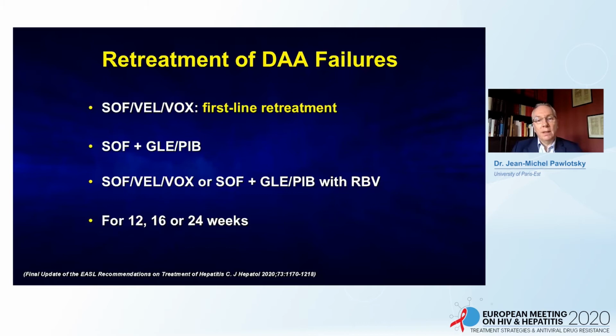So if we look at the final recommendations on treatment of hepatitis C, it is clearly said that based on the results of the Polaris trials, sofosbuvir, velpatasvir and voxilaprevir is the first-line retreatment strategy for any patient who failed a prior regimen with a DAA, with or without RAS, with or without RAS testing. There are potential reinforced strategies. A combination of sofosbuvir plus glecaprevir pibrentasvir is likely to have a slightly higher barrier to resistance in the case of NS5A resistance, can be reserved to patients who have more advanced cirrhosis or other predictors of non-response to retreatment. And even reinforced strategies are available.